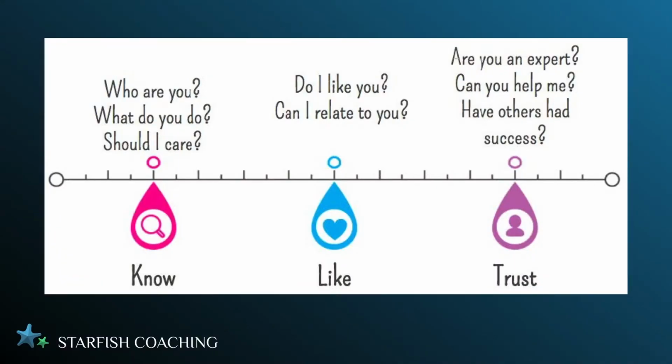So breaking that process down, you can see that I went through the know, the like, and the trust stages. This applies to anything, whether it's an expensive purchase like a Tesla or a stick of gum at the grocery store. The only difference is how long you'll stay in each stage. The bigger the purchase, the longer you'll stay in each stage, especially the like and trust stages.